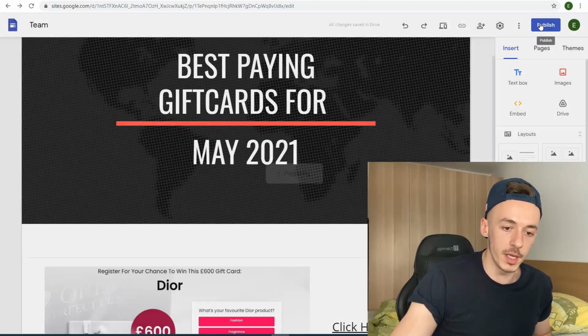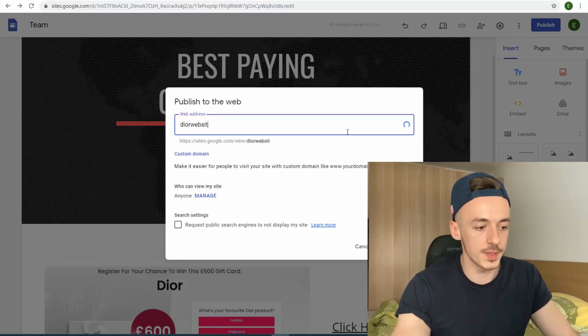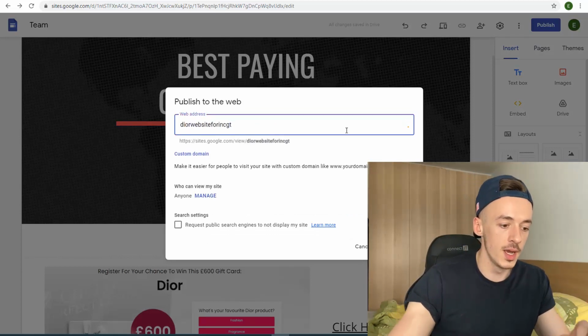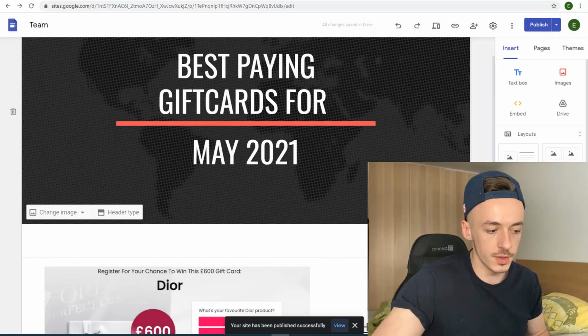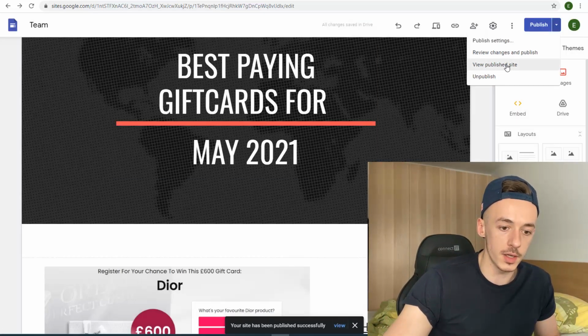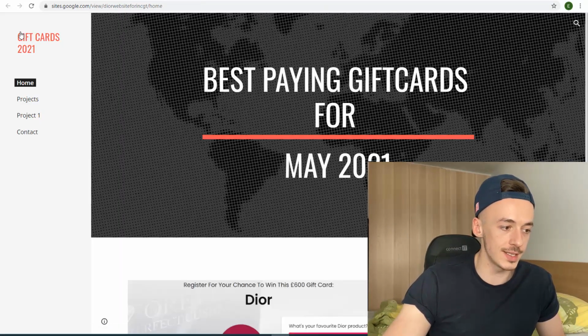Then you want to click on publish and you want to name the website. So let's go like Dior website for Incognito, and we are going to click on publish and create our website. So it's going to be ready, and now we're going to click on view published site. And this is how it's going to look. Now, as you can see, there are all these different things. We don't want to have them.